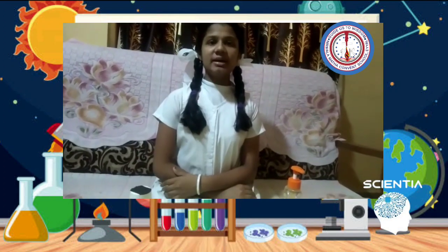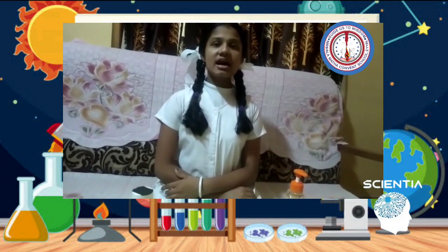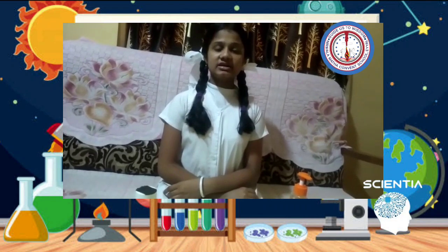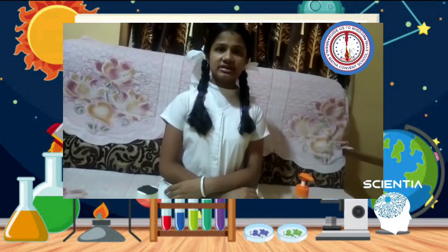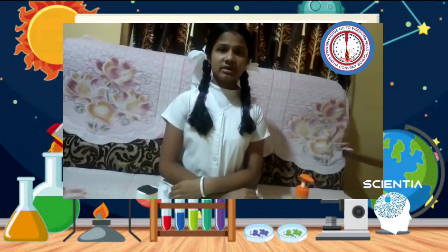Name of my experiment is surface tension. Things needed: pepper powder, hand wash and a bowl of water. Surface tension is the tendency of liquid surfaces to shrink into the minimum surface area possible.